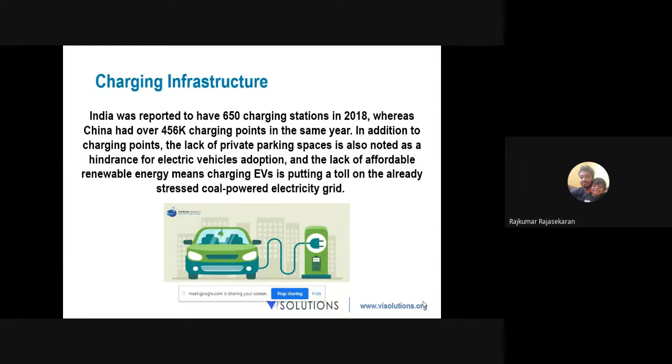Apart from that, not everyone in India has a private parking space, so it's difficult to set up a parking space specifically for this. Instead of burdening the already burdened power grid with charging electric vehicles, where the load is going to increase much more, we need to make use of other unconventional ways of charging our vehicles. It should be a purely green energy based system, instead of putting stress on the already stressed coal power grid.